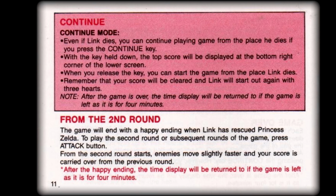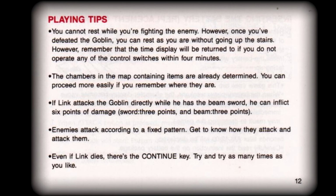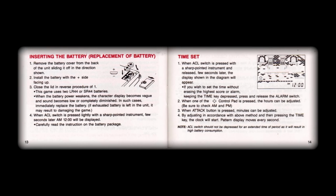Interestingly, the continue function works even after Link has lost all his lives. Rather than restart the game, you will respawn with full health, but your previous score will zero out and be lost. This is a good option to learn the complete game, then repeat it several times to know the patterns and achieve a good score.